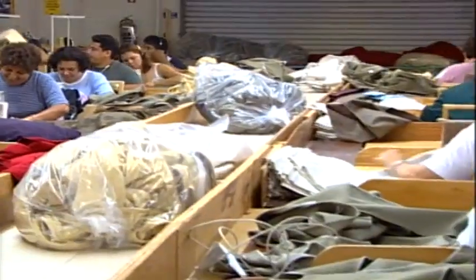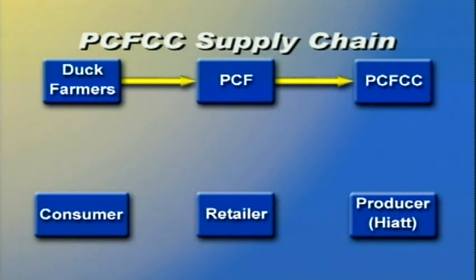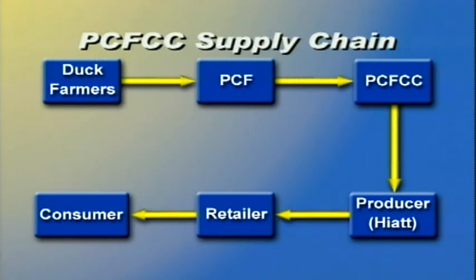Supply chains can be quite complex. In this case, duck farmers in China supply unprocessed feathers to PCF, which processes them and supplies the raw materials to PCFCC, which in turn produces cushions and pillows. These are supplied to producers such as Hyatt Furniture, which manufacture finished goods that are distributed to retailers, and finally to the consumer. Tracking and managing processes like these require considerable planning and diligence.